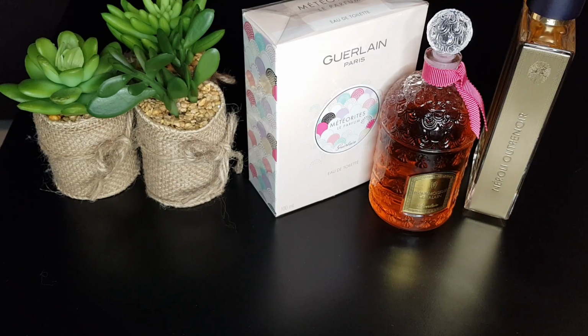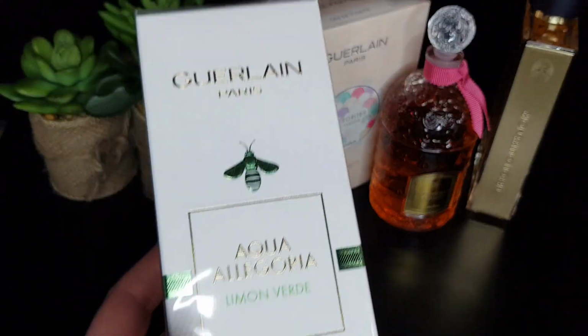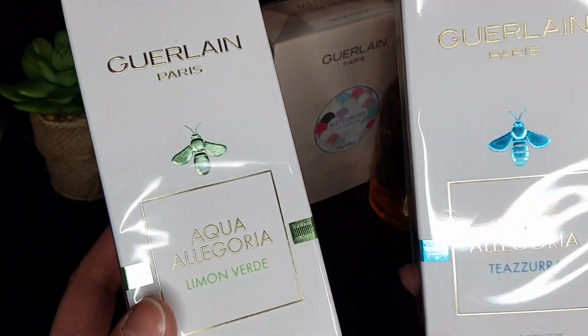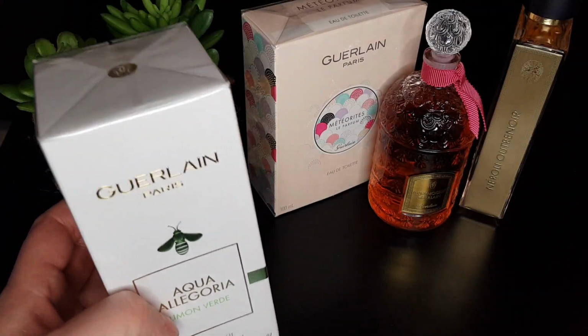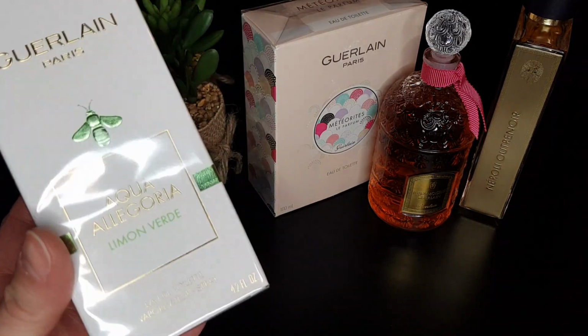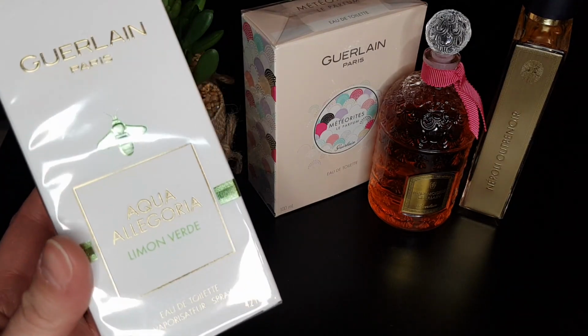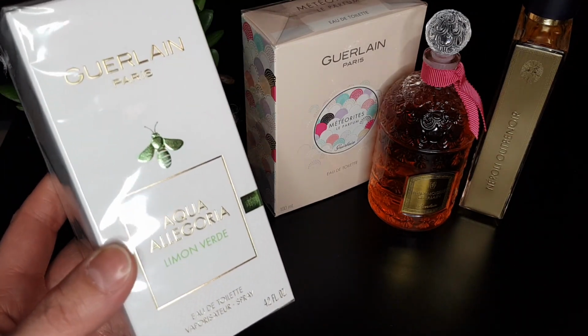It's so great. And the next ones are still some Guerlain that I had for a good price, a good deal on these ones. And these are some Aqua Allegoria. So I bought Limon Verde and Te Azura. The first one, Limon Verde, is one that I've been waiting for a long time, and I really wanted it, and I was waiting for a good deal to buy it.